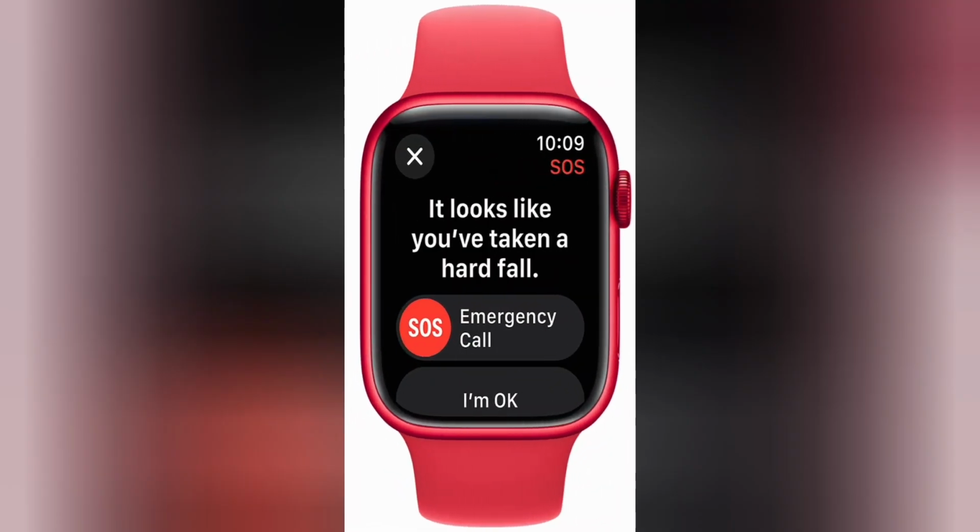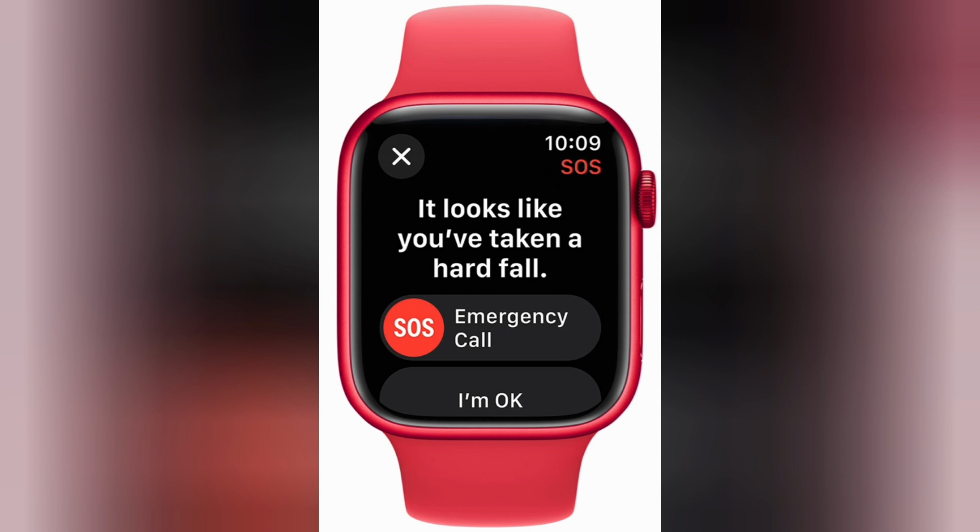Help. Easy as wearing your watch. Whether you fall, get in a car crash, or need help in an emergency, Series 9 can call for help when you need it.